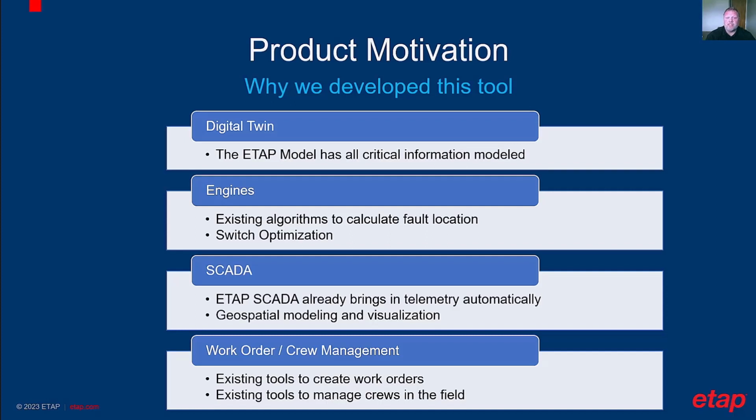Another is the engine for calculating the fault locations from the disturbance records, which can be used to quickly locate faults in the system. Additionally, the SCADA system interfaces with telemetry data from the field and provides geospatial modeling and visualization capabilities. Finally, work order and crew management solutions help to dispatch and track incidents as they are being addressed.